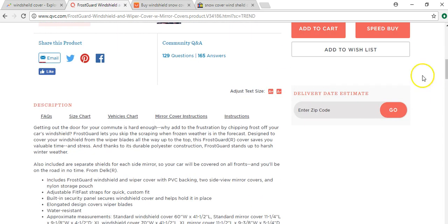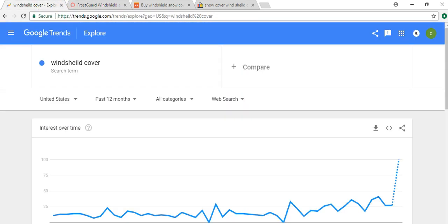I went to Google Trends, which is something I love to use. Google Trends is my friend. What I see over here is that it's projected to rise. This dotted blue line usually indicates a projection, and it seems to be heading on an uptrend. That gives me more clues that this has some potential.